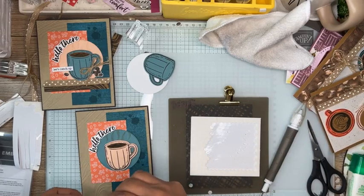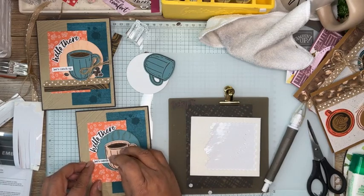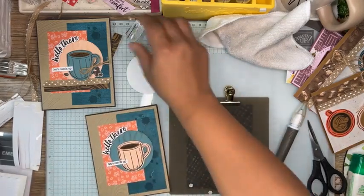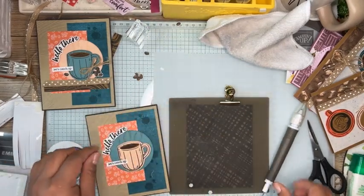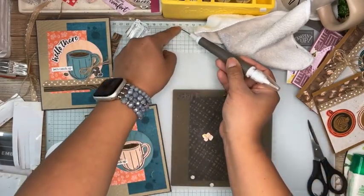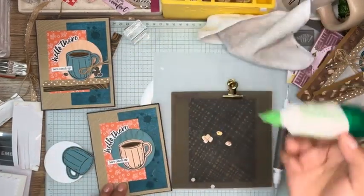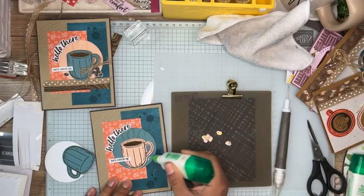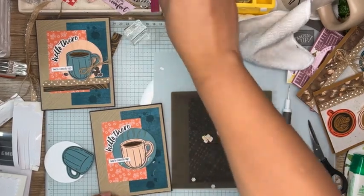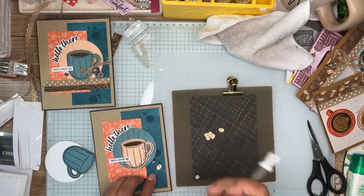Okay. And then let's do it like so. Okay. And then now we need our little espresso beans. So we're gonna need that. I need that. Then we are going to need this other one. Okay. And how I'm gonna do that is put some glue here and some glue there. You don't need a lot of glue, just a little bit because they are tiny. I was gonna do it the other way, but let's just do it this way.